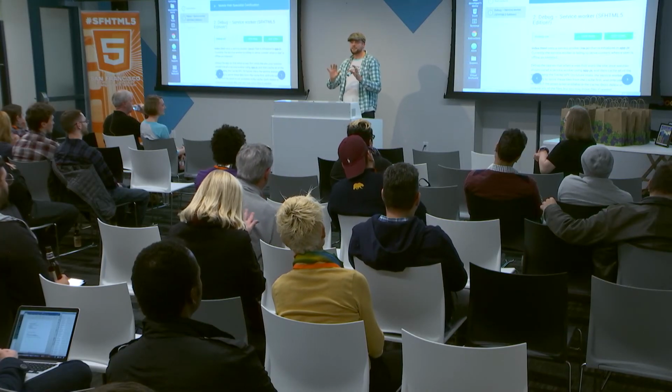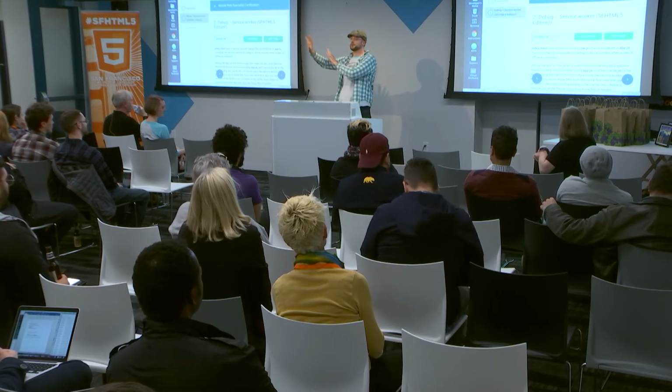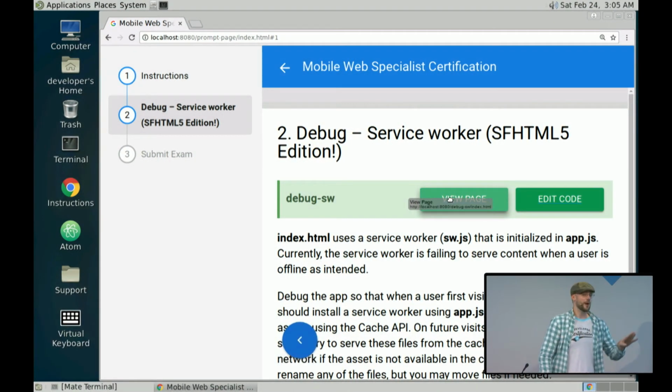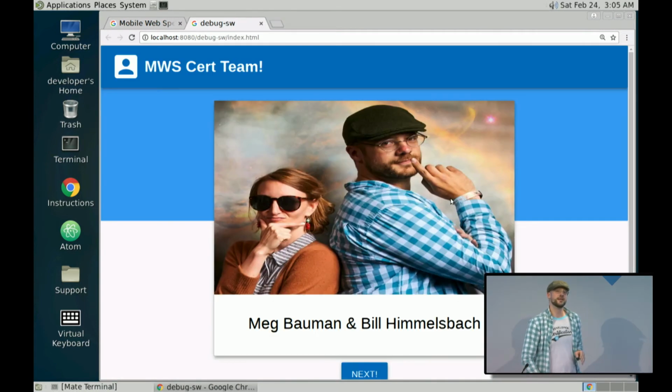So speaking of which, let's take a look at an app. This is going to be an app that should be served in offline mode. We should be able to not have any network connectivity at all, and it should still work, but something's going wrong with it. This app is something that you've all been waiting for, I'm sure. People have been clamoring for it. It's the very first Mobile Web Specialist Certification Team app.